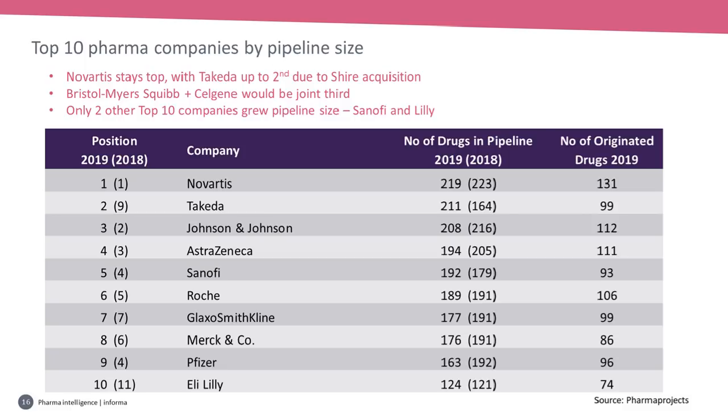Another big merger which has been in the news recently is the Bristol-Myers Squibb and Celgene. So even though neither company is in the top 10, we actually worked out that by adding up their current pipelines, they would in fact be equal third with Johnson & Johnson. So only 2 other top 10 companies grew their pipeline size during the 12 months preceding 2019, and they were Sanofi and Lilly.